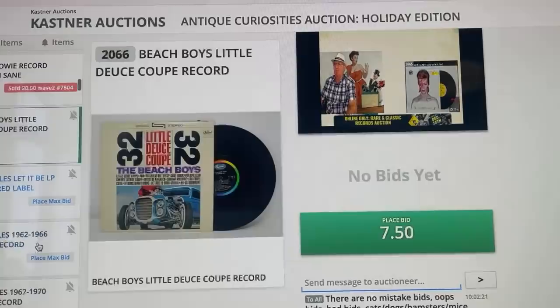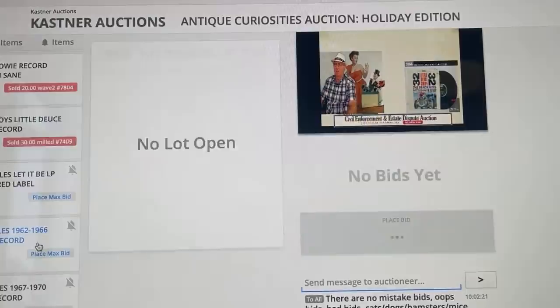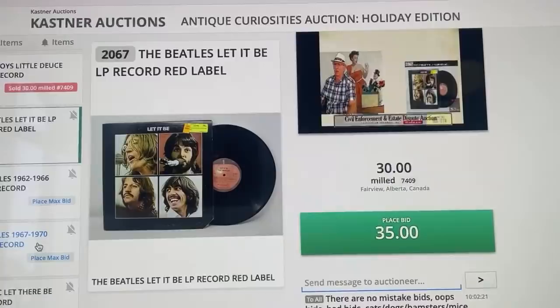The original copy of Little Deuce Coupe. Boy, they had such fun album covers. Somebody was commenting the other day about watching the Beatles documentary Get Back, and just how much more interesting men of the era dressed. There we go, Beatles right there. Floral shirts and vests and striped pants and all the rest.